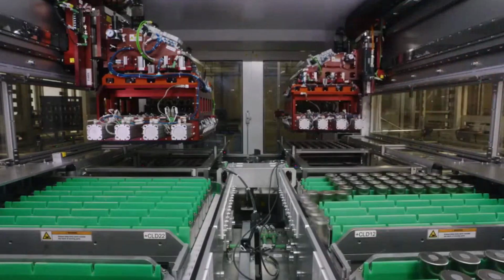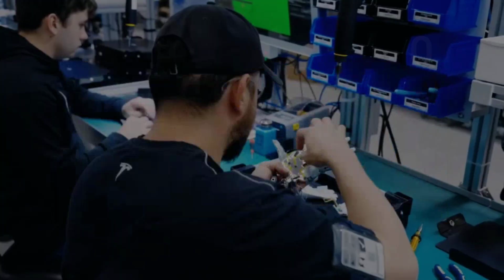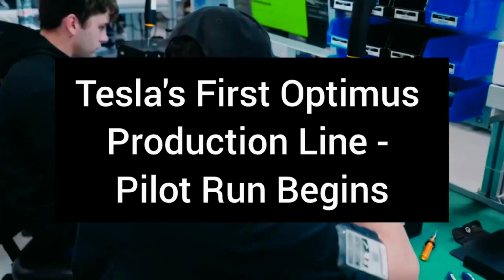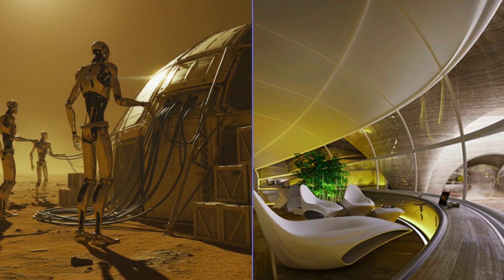6 companies, 1 empire. Elon Musk's factories churn out the same batteries that will power your car, your robot, and the first Martian cities. In just 2 years, humanoid Optimus robots built on Tesla's production lines will outnumber workers. In 5 years, those robots, each guided by Grok AI, could be constructing Mars habitats and farming red dust.